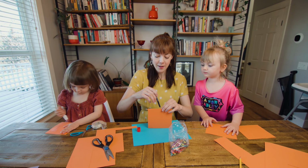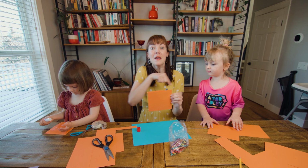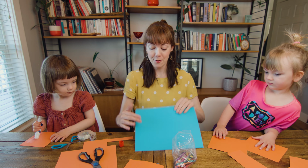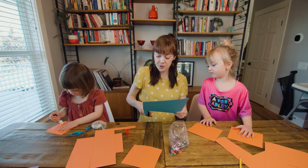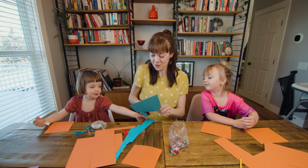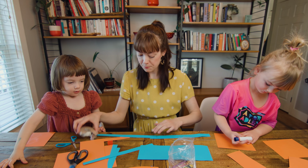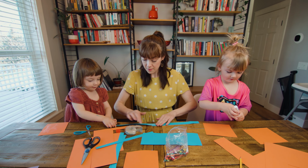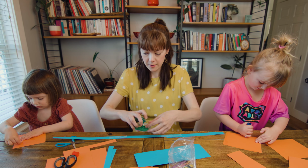Check it out. This is my little tool belt. But you know what I'm missing? I'm missing the belt part to wear around my waist. So now I'm gonna make that out of this blue construction paper. Watch. I'm gonna cut out some long strips. Check it out. This is gonna be the belt of my tool belt. And now I'm going to tape all these pieces together to make my belt. You need some tape too? Sure, we can share. There you go.